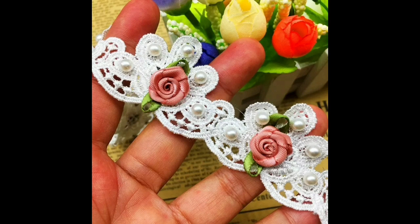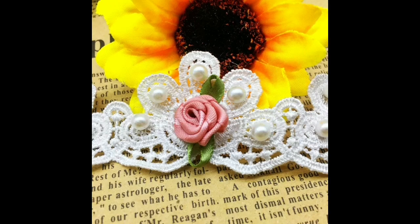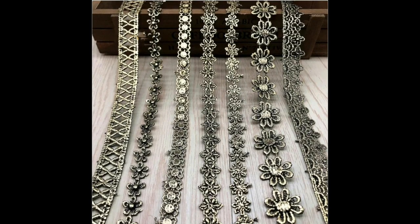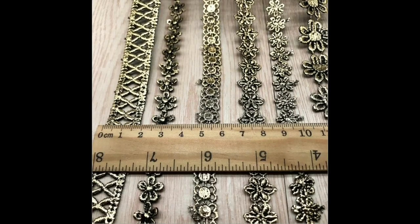Right, 1 yard of rose pearl trim, £1.93. I told you I was going to jam pack this with so many yummy things. This seller has such fantastic trims, and I cannot believe the price of them. Probably one of the most expensive that I've found. Then we have some vintage Victorian trims. You get 1 yard. There are 7 to choose from, £1.12.